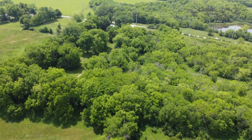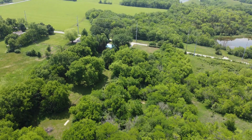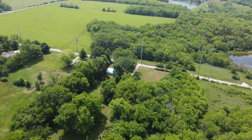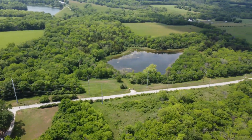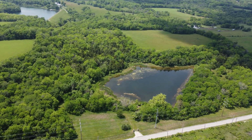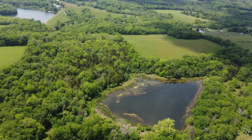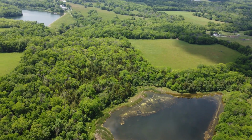Anyway, we're flying due south now. We're going to see what we can see and see how she handles the wind. The wind's been 15 plus mile an hour all morning long, which isn't really too windy for the Mini 2, but it would get gusts up around 20, so that's really getting towards her limit there. But she handled real well. I have noticed, look at that lake, that little pond kind of turned over on itself there. A lot of moss in it.